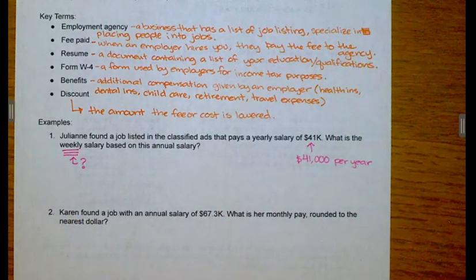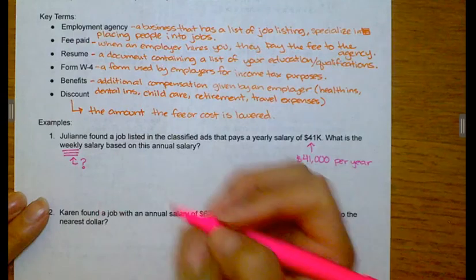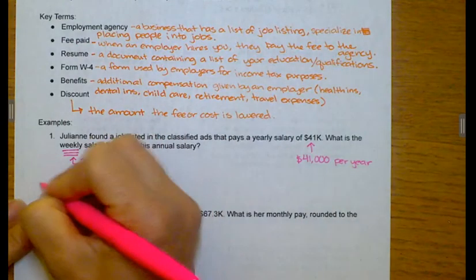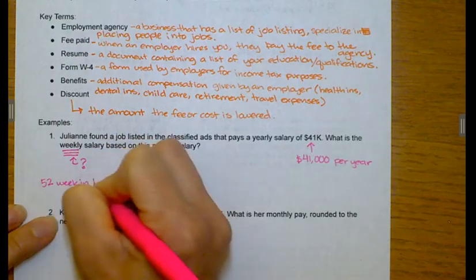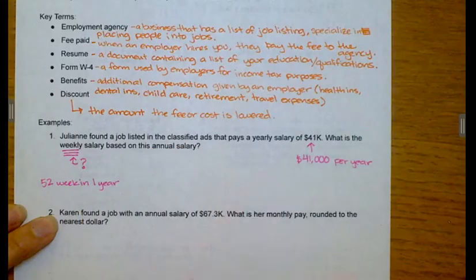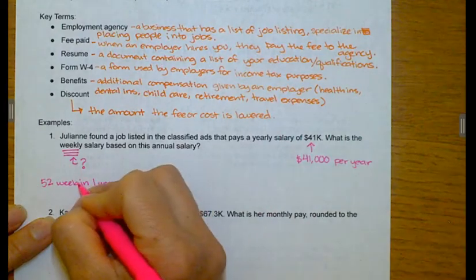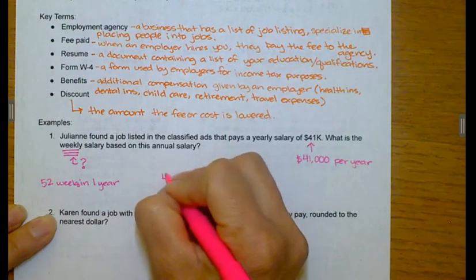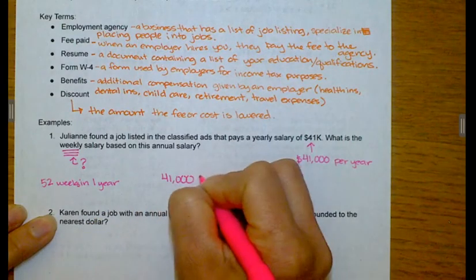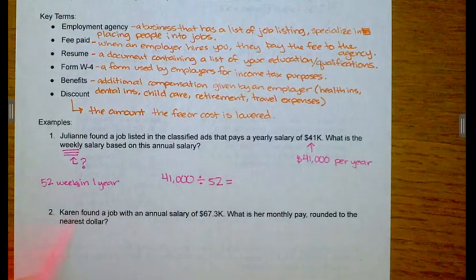Now, how do we find out the weekly salary? Well, how many weeks are there in a year? In a full year, there's 52 weeks in a year, right? So what we're going to do is take her salary and divide it by how many weeks are in a year. So we're going to take her 41,000 and divide it by 52 and see what we get.